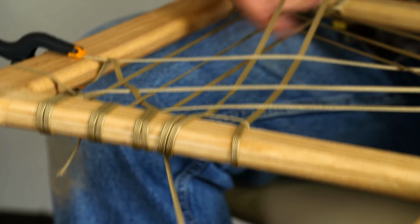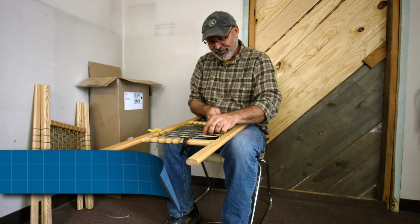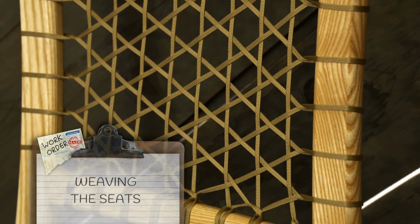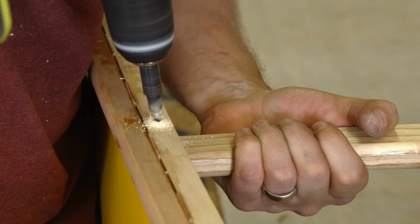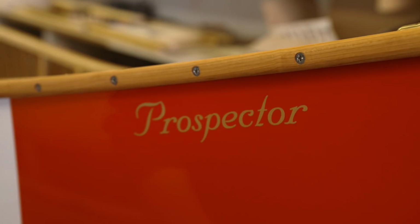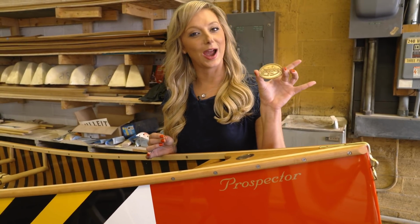Next door to finishing, the seats are hand-woven by Todd's dad, Ron. When I first started, about an hour and 15 minutes, now it's about 35. I've gotten a little better. Ron's works of art are then fastened into place along with the yokes. During finishing, flotation is added, the canoe gets oiled, and given its name. And the final touch is every canoe gets this Merrimack Canoe brass medallion.